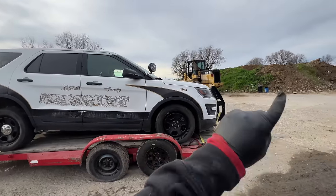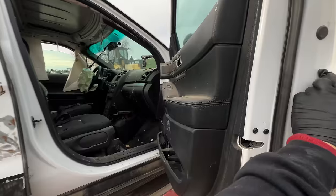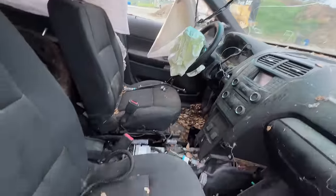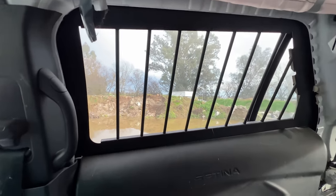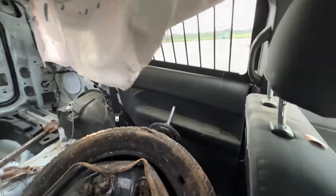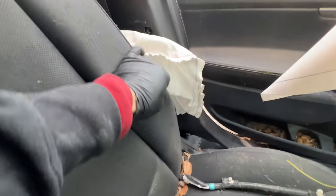All right, I'm gonna start my search from the front and work my way to the back. Let's go around. All right, let's take a quick look inside. Ooh. Yeah, you could tell this car's been sitting here for a while. Look at this. Check out this wheel. Check it out. We have some Setina window bars. And we got the cover right there. And, yep, there's some on that side. Looks like the roof is missing and all the airbags went off. Looks like the airbags went off on the seat as well.